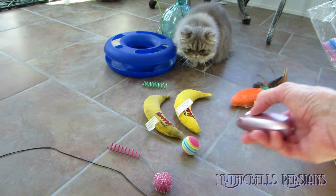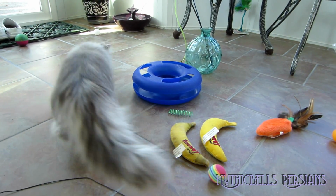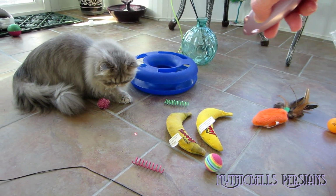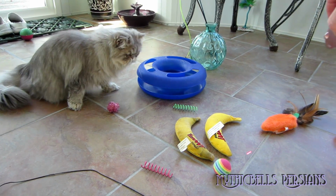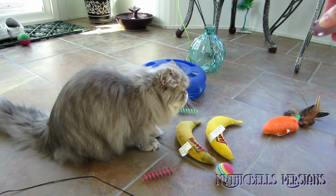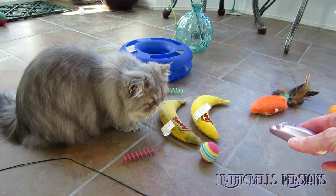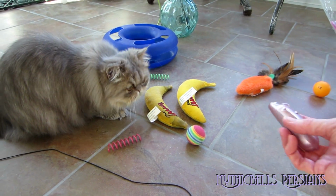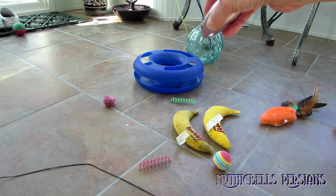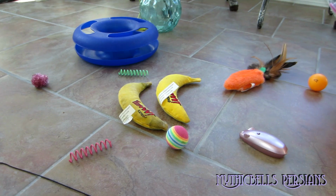This is a laser toy. Tribble loves the laser toy. Once again, the human has to be involved with this. The laser toy is controversial. Some people don't think it's safe. I don't see any reason not to have a laser toy. You just want it in the hands of a responsible person so that they don't shine it in the kitty's eyes. Occasionally a very, very hyperactive, playful kitty might get too wound up with the laser toy, and you might decide that that's just not an appropriate toy for that particular kitty.